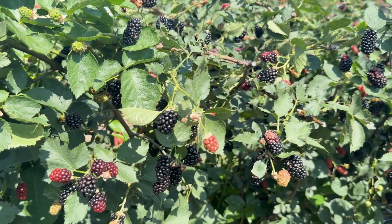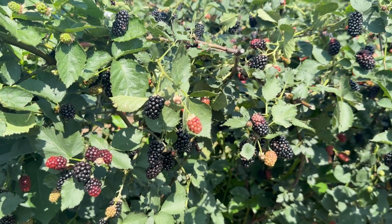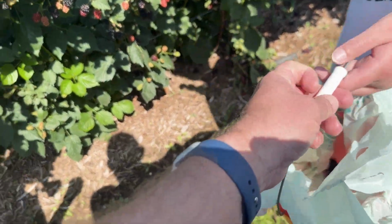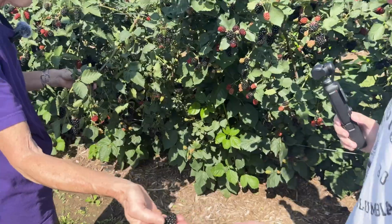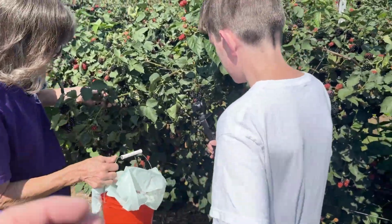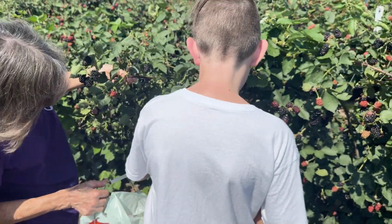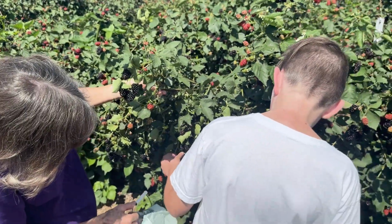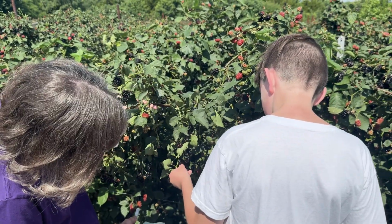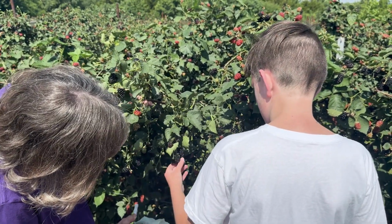So which is the best overall tasting variety? That comes down to personal preferences, balancing sweetness and flavor. The best thing to do is to try each kind right there in the field and make your own comparison. My personal favorite was the Osage, which I was surprised by because it's in the middle of the sweetness range. The good news is that you really can't go wrong.